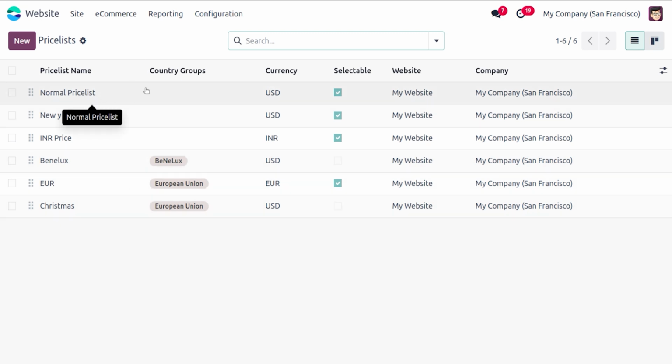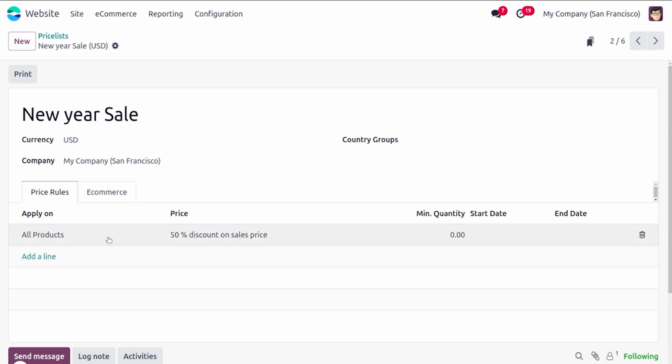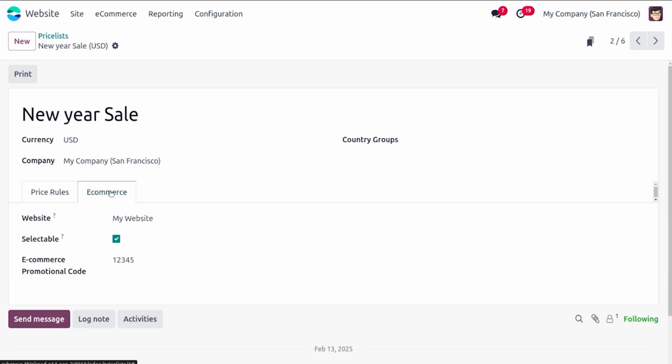Here the first one is the normal price list. While opening this, there is no rule configured here. And the second one is New Year sales. So here we configure some rules. Let's check the rule. Here we can see the discount, 50% discount on sales prices added here for all products. Then here under e-commerce, we need to specify the website, and we need to enable the selectable option. Only if this checkbox is enabled, we can choose the price list directly. Then here we can see the e-commerce promotional code. Here 12345 is added as promotional code.